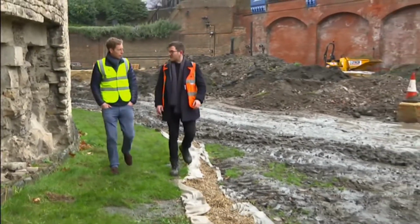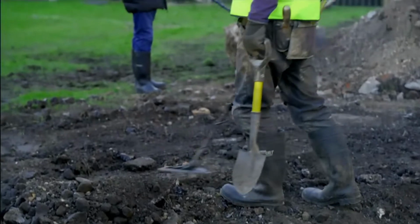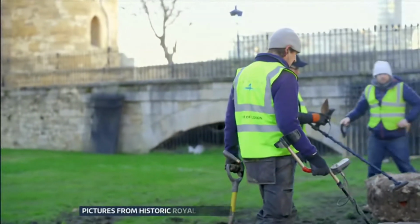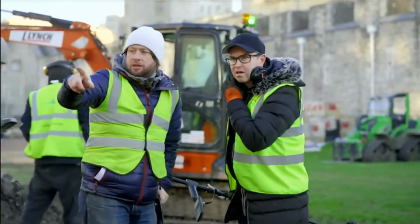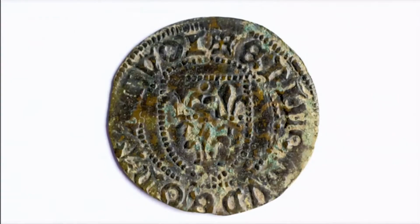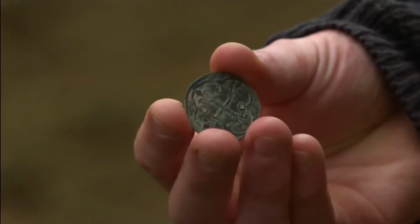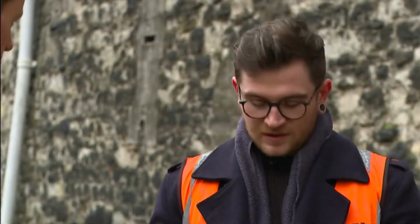Which has given curator Alfie, assisted by a team of mudlarkers and experts from the Museum of London, the chance to unearth some nuggets of history, including a 15th century jeton from France. It looks like a coin, but it's more of a counter that you would use on an abacus board. So that proves that merchants were coming here to do trading? Yeah, exactly. I mean, the tower is the home of the mint, so pretty much all coinage and all trade comes through the tower at some point along its journey.